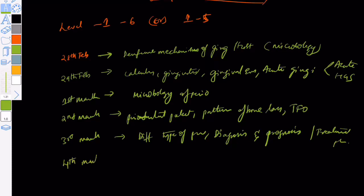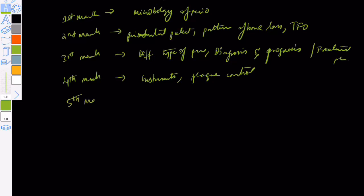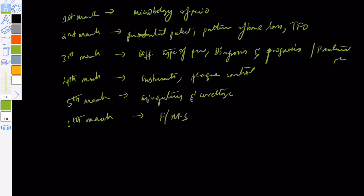On the 4th, the plan is to cover the instruments that are used in perio and the plaque control measures. From the 5th, we'll be dealing more with the surgical aspects of perio. On the 5th, you're going to cover gingivectomy and curettage. On the 6th, we'll be covering the flaps and mucogingival surgeries. On the 7th, we'll be talking about the treatment of furcations, different types and grades of furcations, and the treatments. We'll also focus on osseous surgeries, the grafts and everything else.